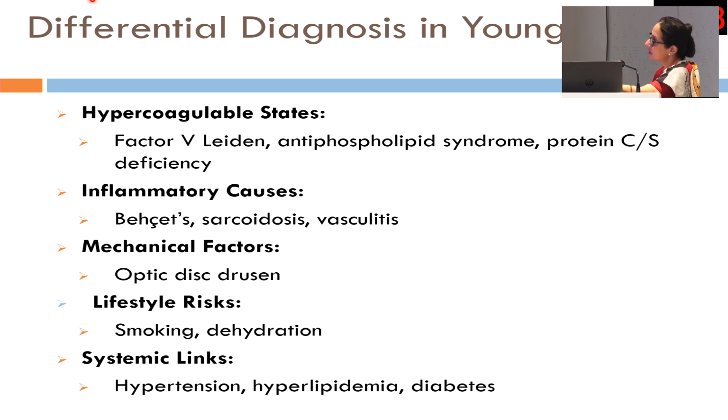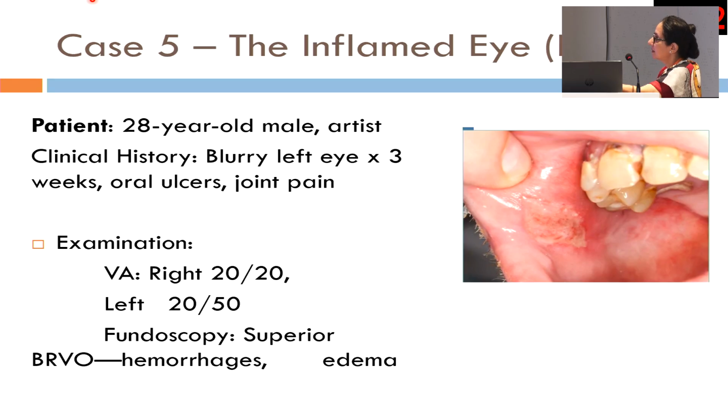Even serum homocysteine levels, which in India we have found is a very important cause of hypercoagulable state in a young patient, because of inflammatory causes, mechanical factors like optic dysfunction, lifestyle, smoking, dehydration, especially in summers. We get cases where there could be dehydration causing RVOs, and systemic links like hypertension, hyperlipidemia, and diabetes.